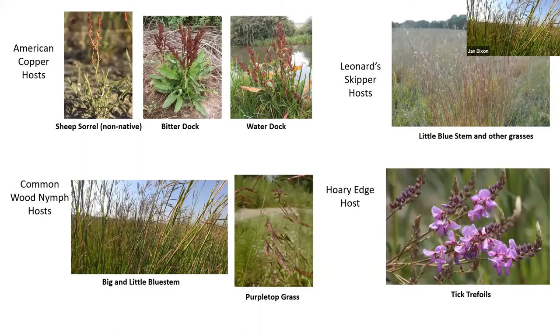The prairie grasses serve as a host for both the common wood nymph and Leonard Skipper, and are available in many native catalogs and also at our plant sales. Purple top grass is native to Illinois, but I've seen it here and I think it would thrive in a garden.